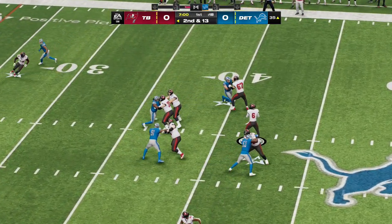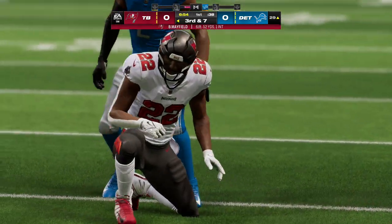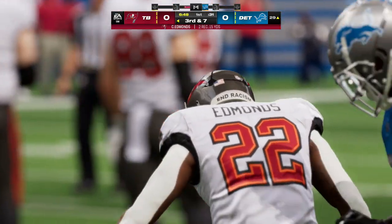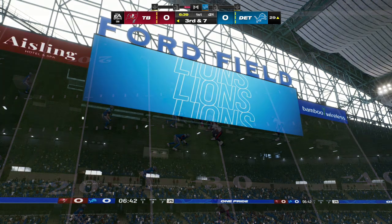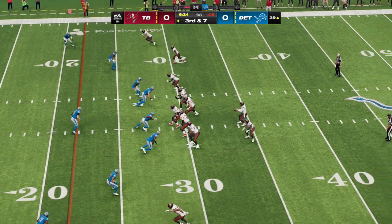Working out of the gun, Mayfield. That's out to the flat for Edmonds. It'll go down as a gain of 6. 3rd and 7 now. And we see another pitch and catch there to the running back. This position just continues to evolve. They become just as critical to the passing attack as a lot of receivers, tight ends, because their ability to make people miss in the open field can really generate big plays for an offense.